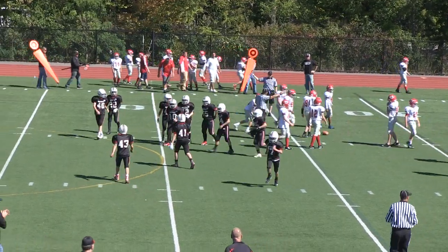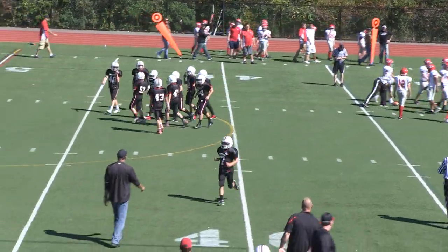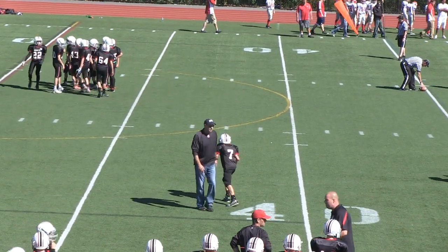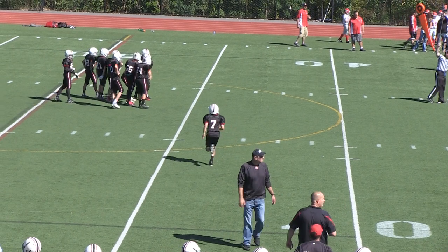So, wow, beautiful play. That was that option play. Troy kept it for himself and takes it for a quick run of about 10, 11 yards for the first down. So, nice job by Troy.